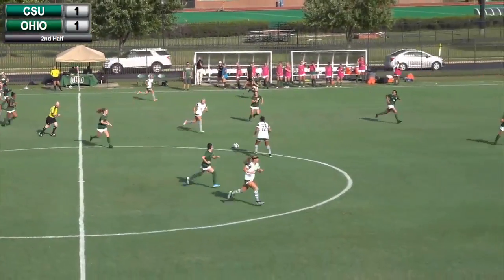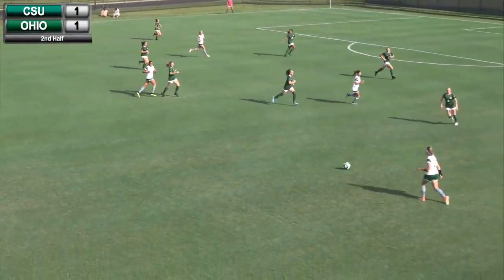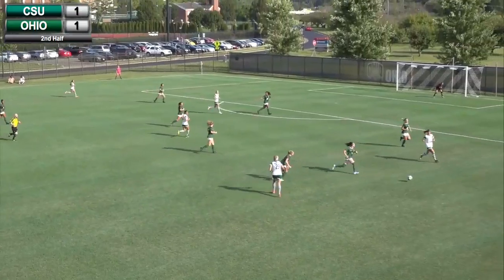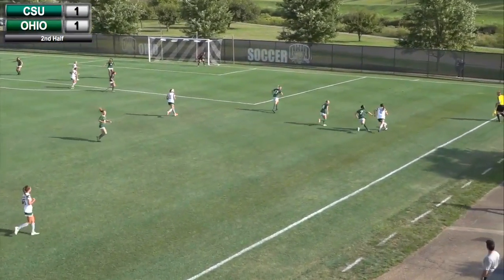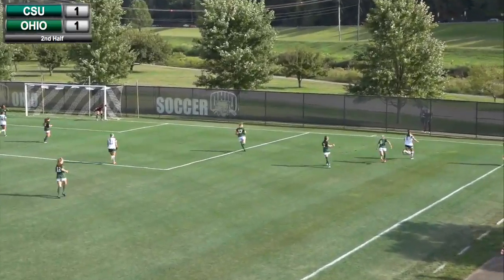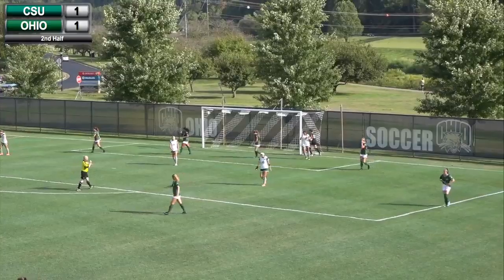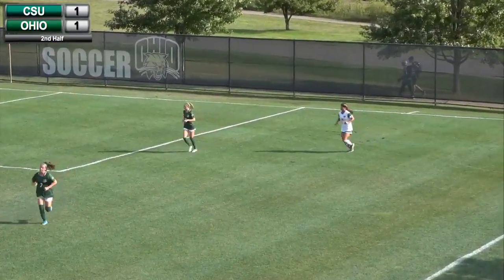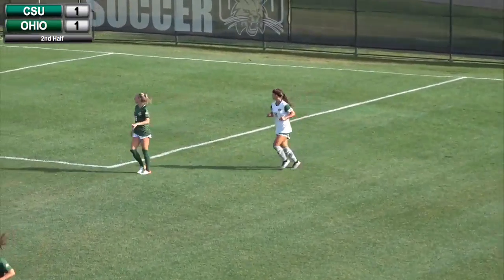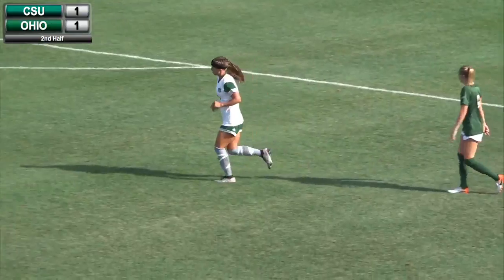Ohio with possession now. Here's Townsend to Deering. Outside to the right, Doggerdas. Now Molesky. Molesky in the right corner, pestered by 2 Vikings, looks for the cross. She'll get it, but it's just behind the goal. Cleveland State able to apply just enough pressure to throw off the cross from Molesky. The attack is snuffed out, a goal kick coming up for Cleveland State.